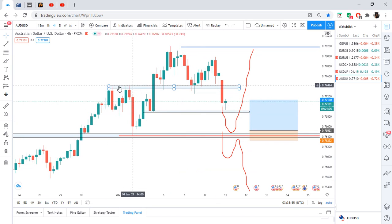As you can see, it broke through this support here, which is now turned to resistance, and apologies about that, it's coming again here.